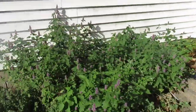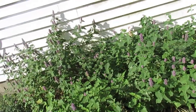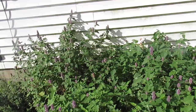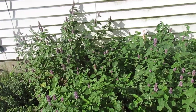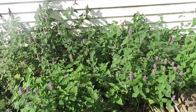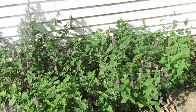You can see here, what is this? Anise hyssop. It is anise hyssop. It has taken over. So the plan here is to transplant some of these into pots and then get them going, assuming that the garden club will be having its plant sale in the spring. But as you can see, the pollinators love it. It's a fantastic plant to grow.